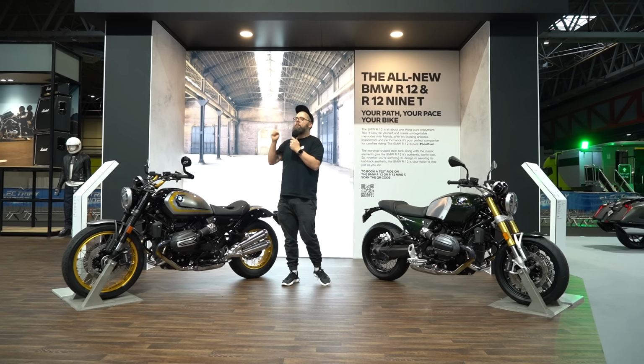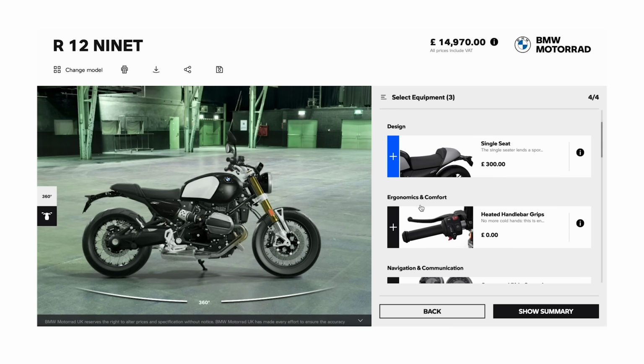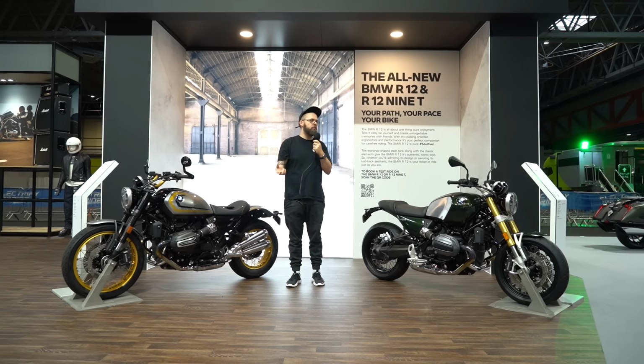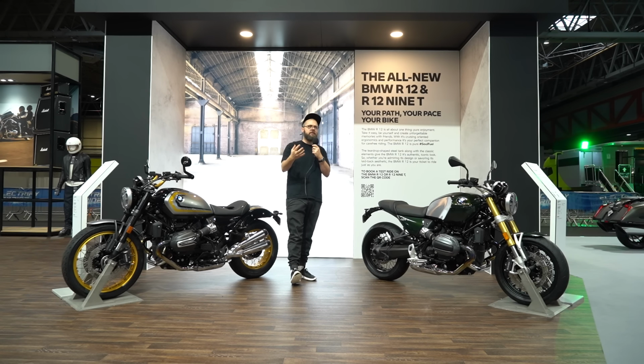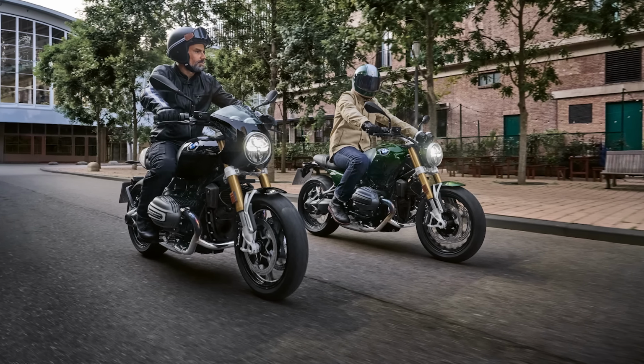For me though, I think it's got to be that black one. It's classic, it's the most understated. And then I think if you spec it up with the spoke wheels, some of the Option 719 billet parts, and also the bikini fairing that they showed in some of their press shots, it all combines for what I think is a very, very nice looking bike.